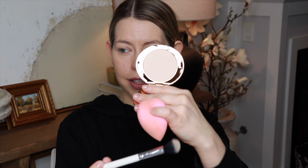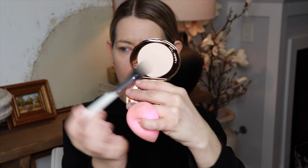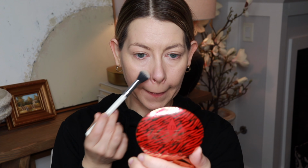So I'm dabbing under the eyes with my sponge. I'm taking this brush and my favorite powder. This is the Charlotte Tilbury Airbrush Flawless Finish. And I'm just gonna dab and then tap off any excess. We're not using a loose powder here. We're not using a ton of product, just the lightest bit. I'm gonna look up and I'm just gonna set a little bit under the eyes and then a little bit right here.